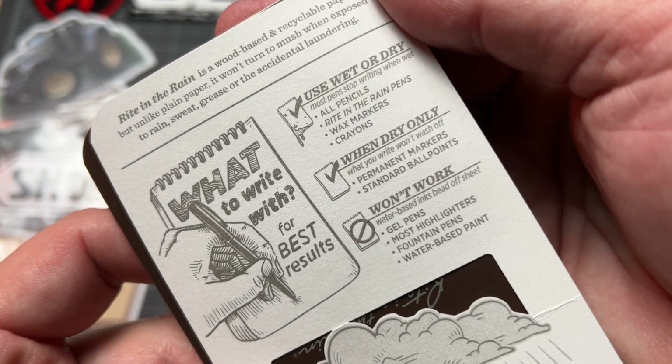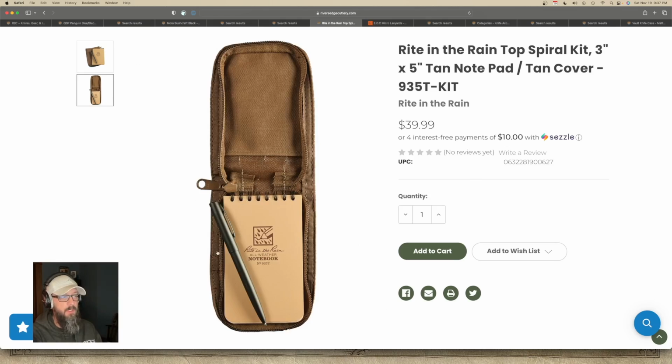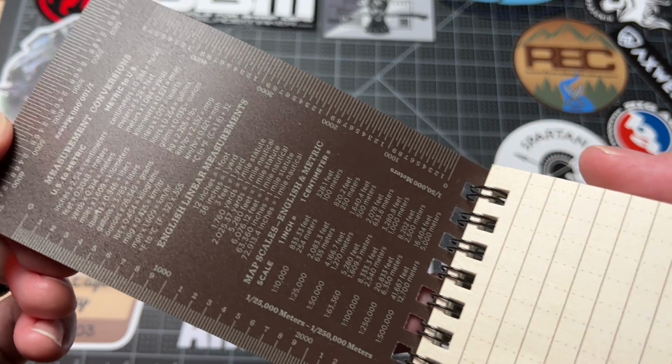This would be something that I would easily put on my wish list. I love the notebooks already. Having the cool pocket case and the pen that comes with it is pretty cool. Pretty cool stuff. On to the next.